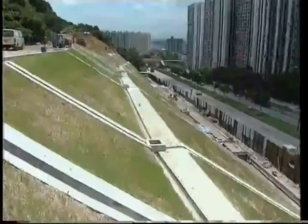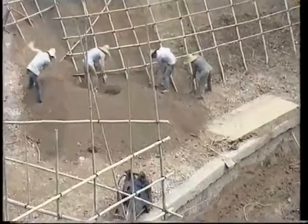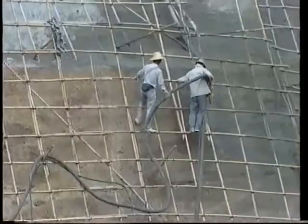In the last 15 years, the GEO has inspected the first 4,300 slopes and has used close to $1 billion of public funds on landslide preventive measures. But more than half of the listed slopes still have not been inspected.